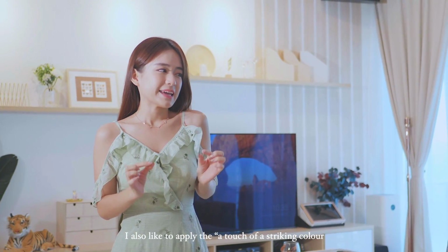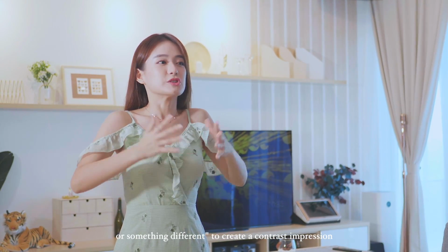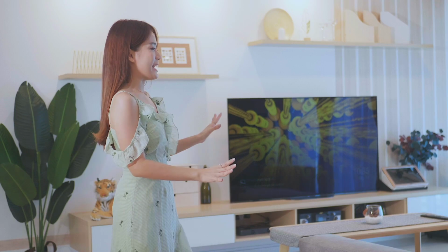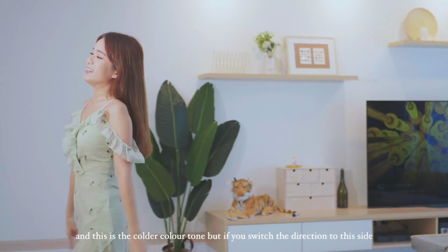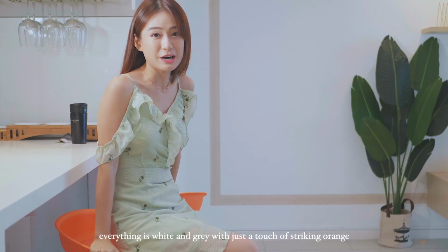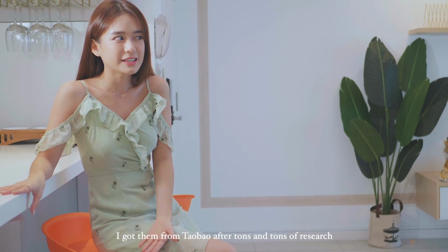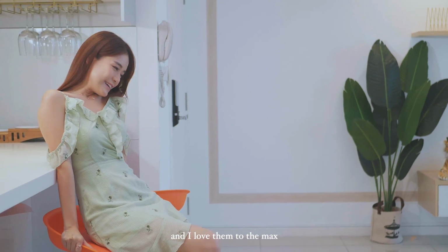I also like to apply a touch of a striking color or something different to create a contrast impression. So if you notice, in the living room, I chose to have forest green, so it's more botanical, and this is the colder color tone. But if you switch the direction to this side, everything is white and gray with just a touch of striking orange for some summer vibes. So it's not that boring. It's so hard to find chairs in orange color. I got them from Taobao after tons and tons of research, and I love them to the max.